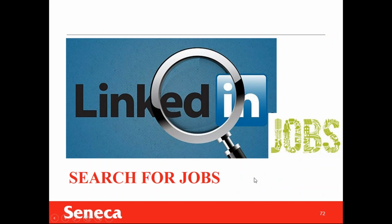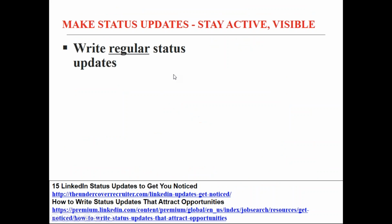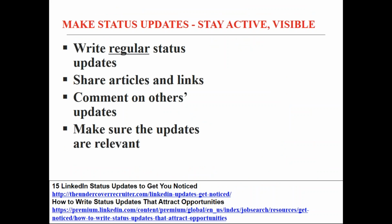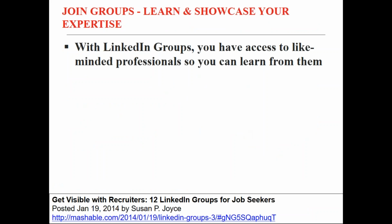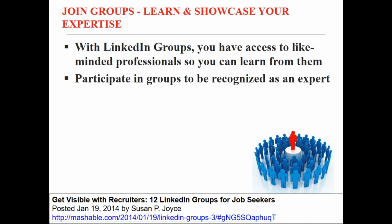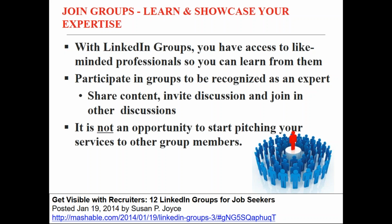Okay, we want to search for jobs on LinkedIn. Search for jobs using a tool, and also continue to improve our search engine optimization, writing regular status updates, sharing articles, commenting on other people's updates, and making sure all our updates are relevant to your job. Join groups that are relevant to your career, and you have access to these like-minded professionals. Share ideas, and that's just a great way to meet other people. Share content, invite discussion, join in the discussions, but it's not an opportunity for you to sell anything to anybody, okay? It's a way to learn and showcase your expertise.